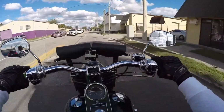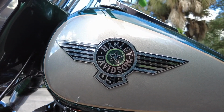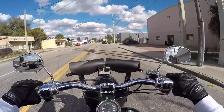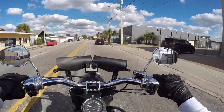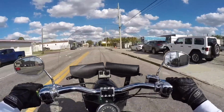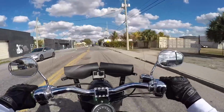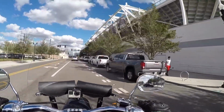So what's the option? What's the alternative? Well, you can do what I did. Bought a classic Evo Harley Davidson and updated it for a third of what it would cost to buy a brand new one, with the character and style that's really unavailable brand new. So you'd have to add several thousands of dollars of modifications.